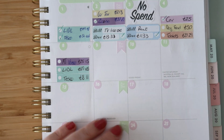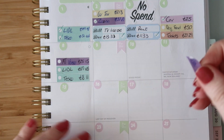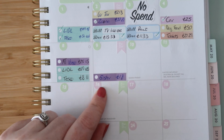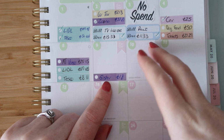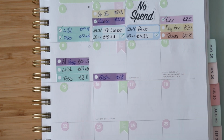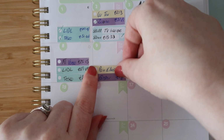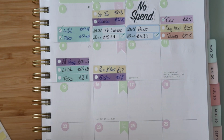Then on the 9th, we discovered that Ava can't have chocolate because it reacts really badly with her eczema. So I went out and I bought some books, and some plastic eggs, jellies, and that sort of stuff. And it was €18 for all that. And then also from our sinking fund, we picked up some painkillers, and a box of 24 Nurofen Express, the 1 tablet ones, were €12, which I don't know if they were always that price, but that just seemed pretty expensive to me.